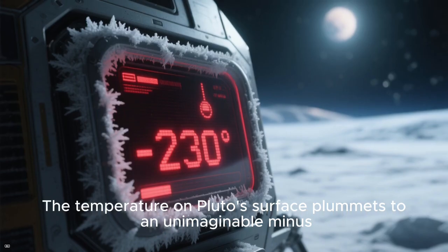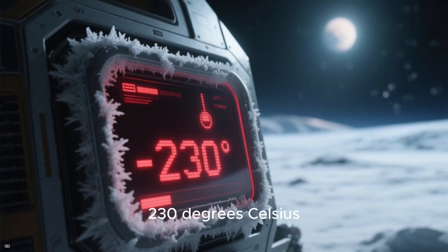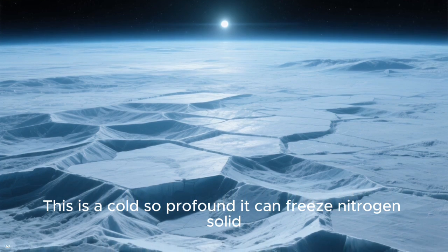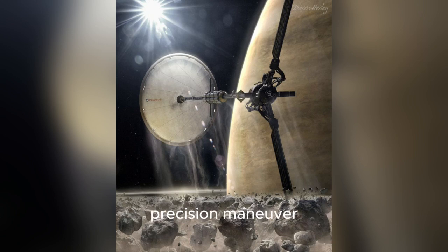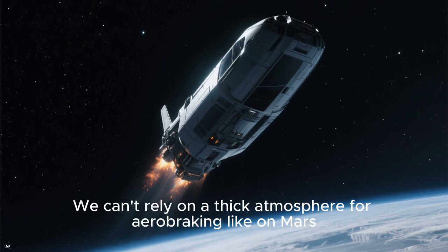The temperature on Pluto's surface plummets to an unimaginable -230°C, or -380°F. This is a cold so profound it can freeze nitrogen solid. Stepping outside without the right gear would mean instant death. Our landing is a high-stakes precision maneuver. We can't rely on a thick atmosphere for air braking like on Mars.